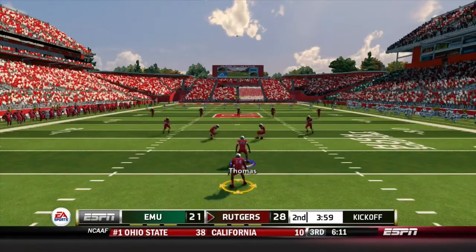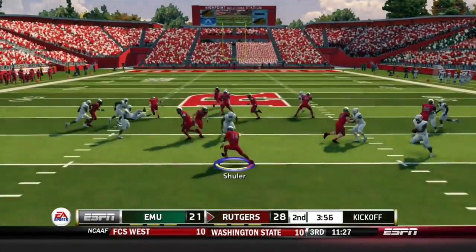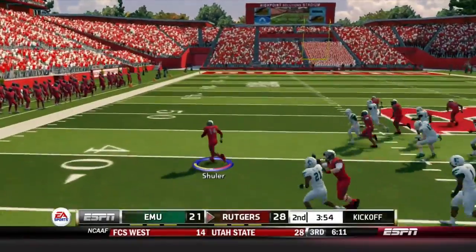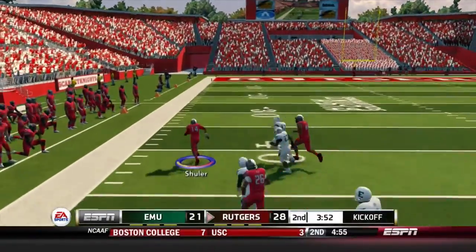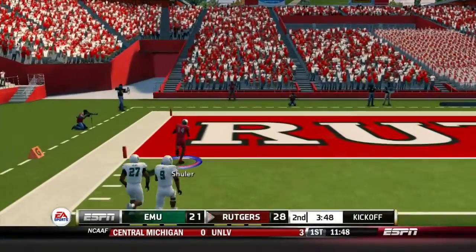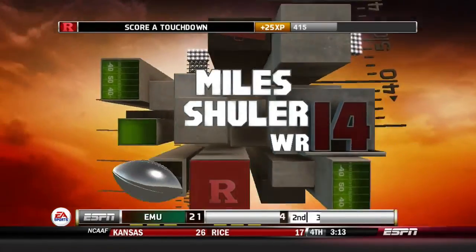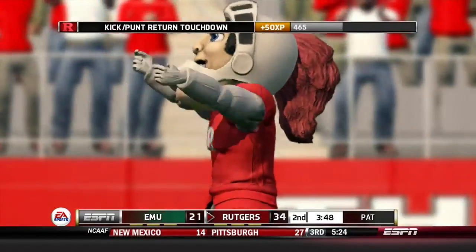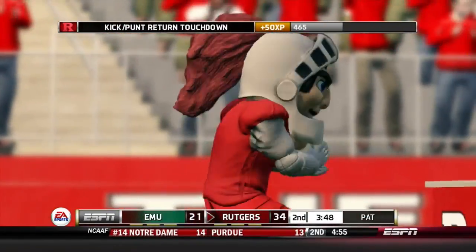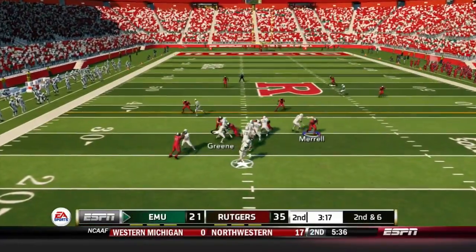And Eastern Michigan is not going to go down easy, as they kick to Schuler again, and Miles Schuler gets more blocks, and he is at the 40, the 30, the 20, and he has another kick return touchdown. This time 87 yards, and the wide receiver puts us back on top by 14. And that makes 56 first half points.